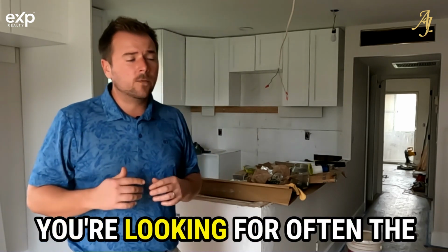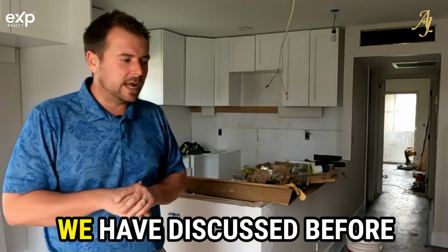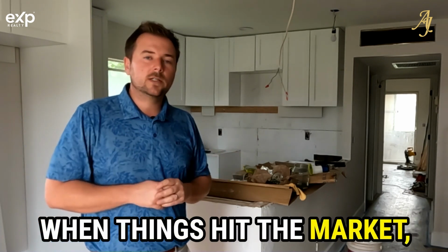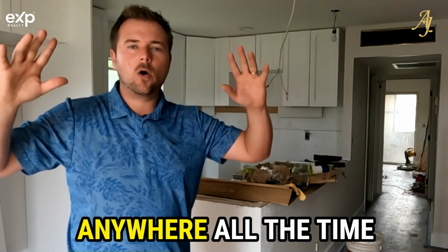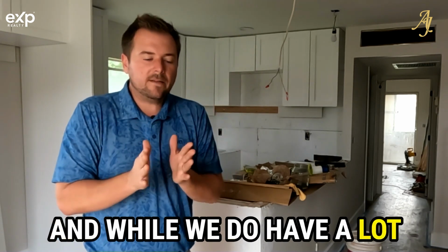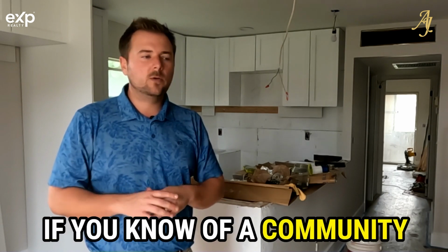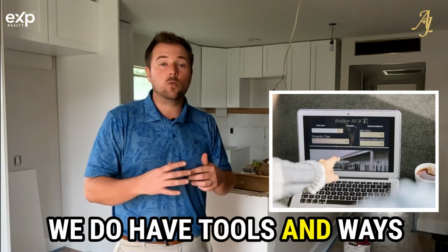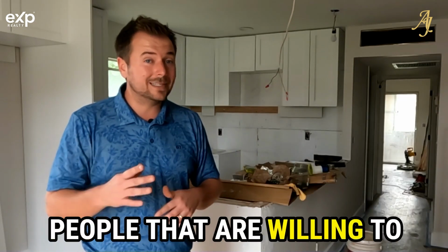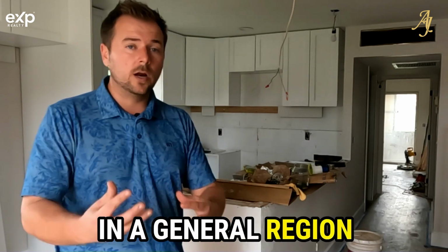And if this is something that you're looking for, often the best deals that you're going to find are off-market properties, which is something that we have discussed before. When things hit the market, sometimes immediately you're going to see the price driven up. We can't find off-market properties anywhere all the time. And while we do have a lot, if you have a specific neighborhood that you're really trying to find something in, or a community where you want a rental property because the return is great, but there's nothing actively on the market, we do have tools and ways to find you those people that are willing to sell to you that aren't necessarily on the market yet. Or if you're focused in a general region, please reach out to me and let me know, because that's what we're here for.